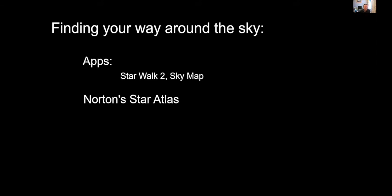And certainly if you're pointing a telephoto lens at it, you need to point it quite accurately at something which may be so faint that you can't actually see it through the camera. So you need to know exactly where to point. And this is where Norton's Star Atlas, for me, is unbeatable. The next image shows a page from it. It might look a little daunting.